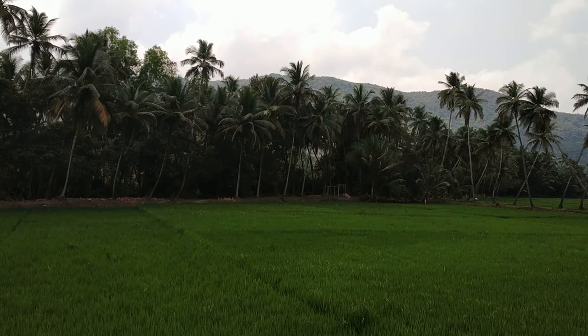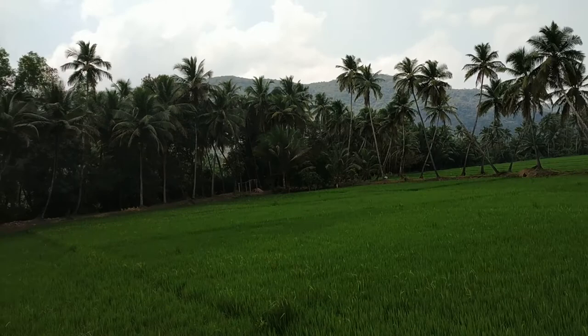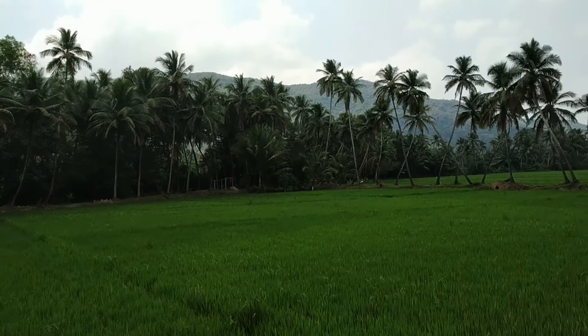We are at Paroda, Quepem, Goa, at the foothills of Shree Chandreshwar Buthnath temple. Goa is known for greenery. We are in the middle of March. Just see, this is the location. Goa is also known for green tourism.